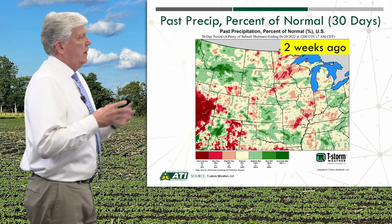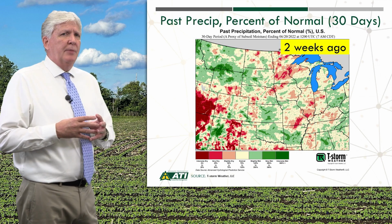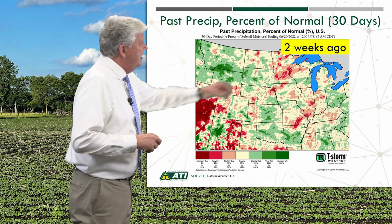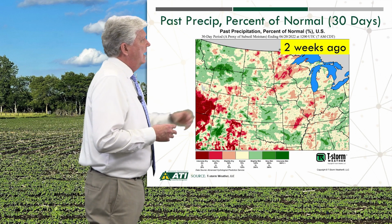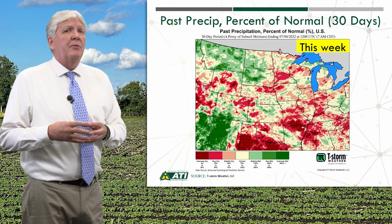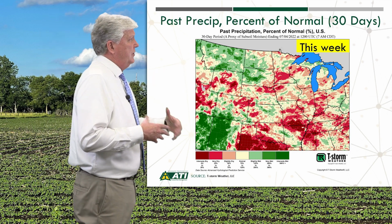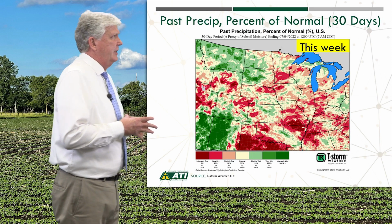Our forecast this week, as usual, is courtesy of T-storm weather. We're starting out this week looking at our map of 30-day precipitation totals, a proxy for subsoil moisture. This is our map from 2 weeks ago. Notice we're starting to see some hints of dryness there in those red areas, parts of Illinois, as well as Indiana, and parts of Minnesota. Now we're looking at the same map for this week, and you can see that those areas have become more pronounced. We're getting more widespread concern about subsoil moisture deficits.